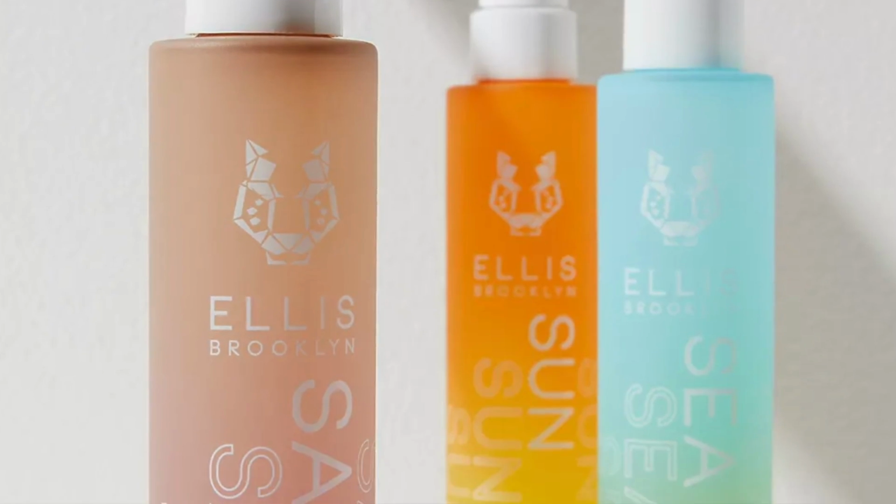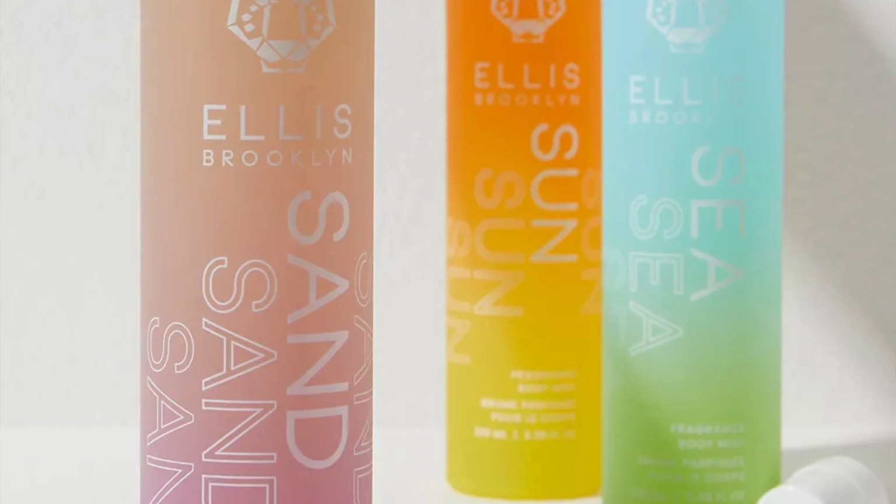Next, another one that I am planning on picking up is Ellis Brooklyn Peaches. I picked up the first three from this house, and I do enjoy them. They're kind of more luxurious body mists, but they're super summery, and I think this one's gonna be nice. And this one's said to be inspired by the 90s, so I'm kind of excited about that. But the notes on this one are sweet peach, orange flower, and sugared musk. So definitely picking up that one.